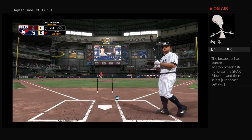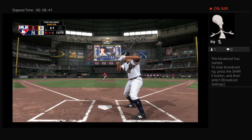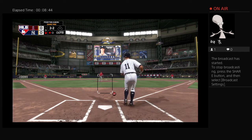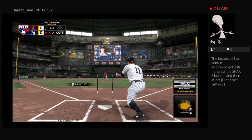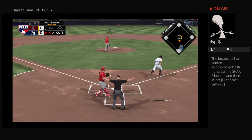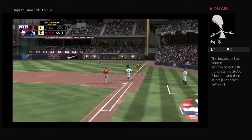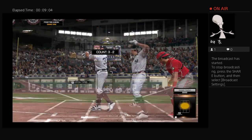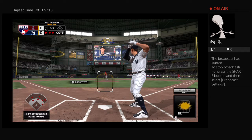No offer on that one. 2 balls and a strike. Here it comes. Can't get it down on the pitch in the dirt. And he makes the throw to first. Gardner is retired. 2 down now. The left-handed power bat of Greg Bird digs in now.